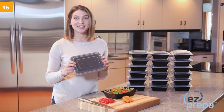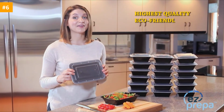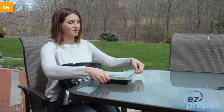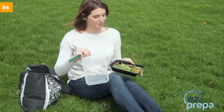You'll be happy to know the Easy Prepa food container is safe to use and is made from the highest quality, eco-friendly, BPA-free plastic material. Enjoy the safe, tough, reusable, portion-controlled, on-the-go meal storage solution from Easy Prepa Bento Boxes today.